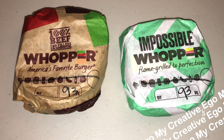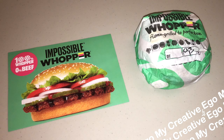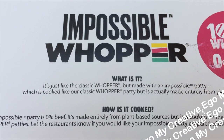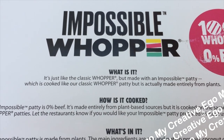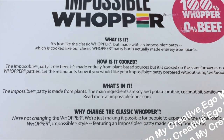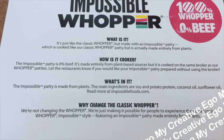Maybe do a little plant-based food. So you guys know of the traditional Whopper. You've probably heard of the Impossible Whopper. So I decided to try that out too. It is no beef. It is 100% plant-based. It is cooked on the same broiler as your Whopper, but you could also ask that it not be used on that broiler if you wanted to. So I figured I would just give it a go.